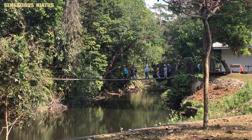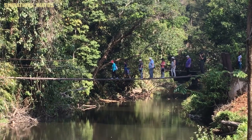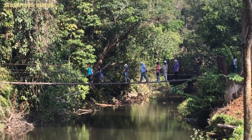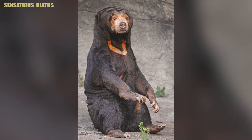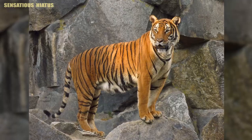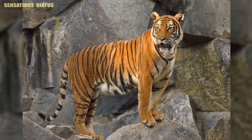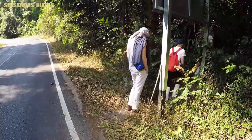This park can be explored on your own, and I know several backpackers that decided to go that route, but there are many hazards in this park that you should be aware of, including some potentially dangerous wildlife such as the Asiatic Sun Bear, wild elephants, and although extremely rare, Indochinese Tigers are also present in the park. After a quick stop at the visitor center, the guide took us on a short hike through the forest.